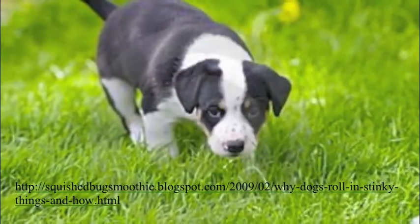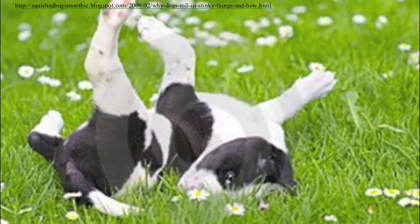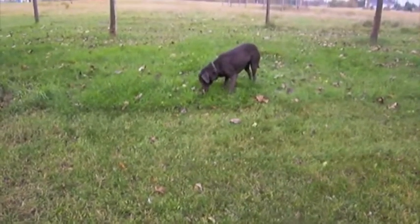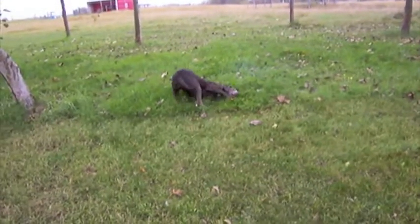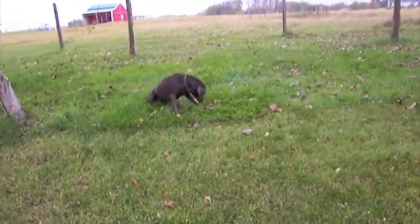Domestic canines are often observed performing scent rolling behavior. This usually consists of the animal locating a strong odor, such as feces, decaying animal carcasses, decaying plant matter, or a patch of urine-soaked ground, after which they will sniff to determine the boundaries of the odor.